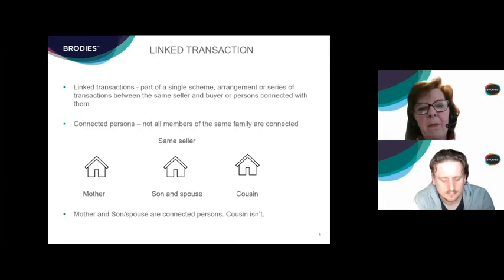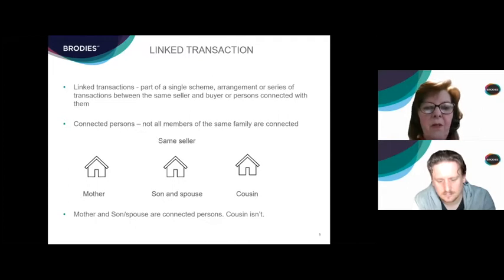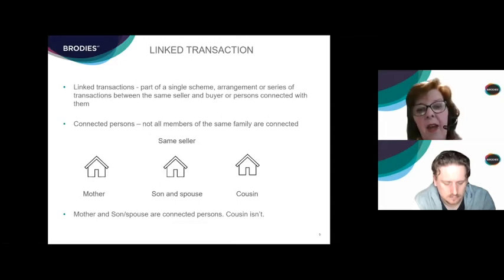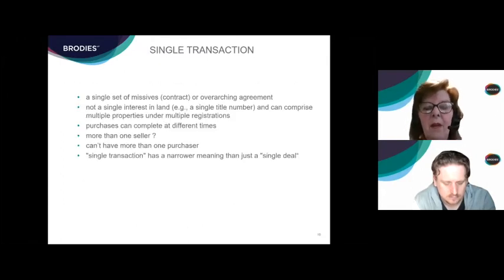With the connected persons definition, it's important to actually check whether the people are connected or not, because not all members of a family are necessarily connected. In the example below, if you had the same seller selling 3 properties, one to a mother, one to the son and his spouse, and one to the cousin, who is the niece of the mother. The mother and son and his spouse are connected persons, so those would be linked transactions, but the cousin isn't connected, so that one wouldn't be part of the linked transactions, so wouldn't come into the multiple dwellings relief calculation. It might well be treated as an acquisition on its own, so that might make a better result anyway, but you have to drill into who are connected.